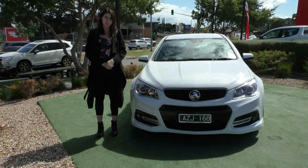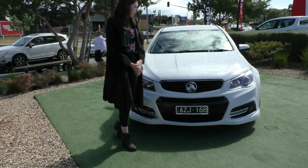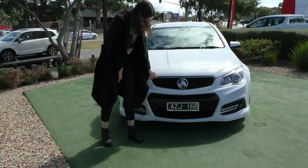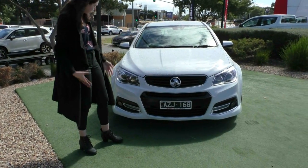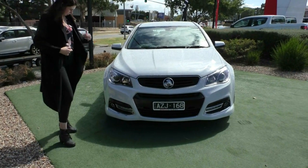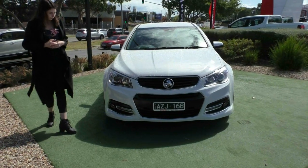Holden Commodore SSV Redline VF. Now the very first thing of course that stands out to me is that very iconic Holden lion badge right in the front there alongside the black grilling. Now you do have the secondary black grilling on the bottom there as well, just to give it a bit more of a tough look to it. And in there you do have your colour matched front parking sensors as well.